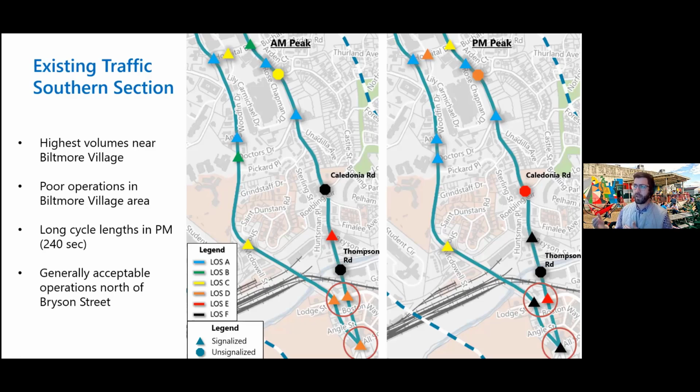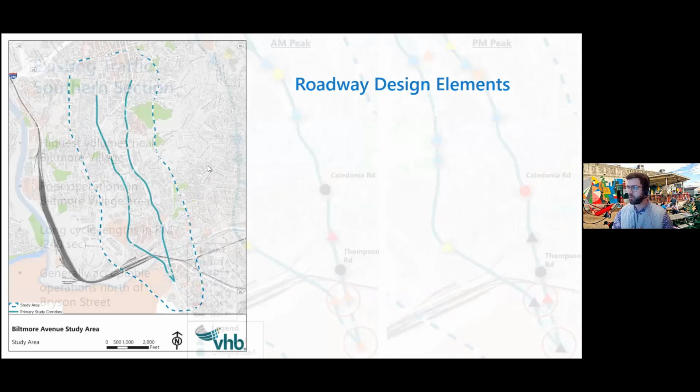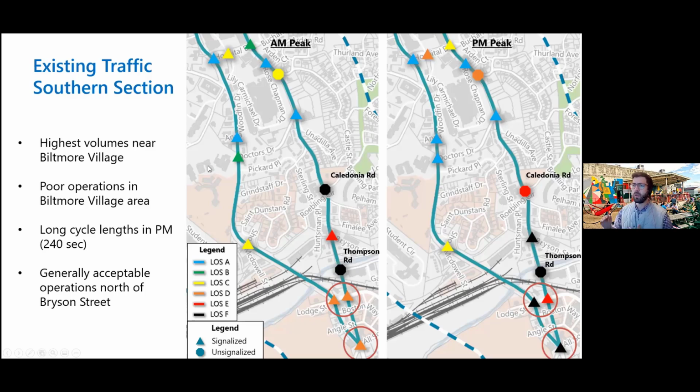You're seeing there's a black octagon there. It's stop controlled, and it's very difficult to turn out of those, particularly left if you're trying to go south during some of these high volume hours in the AM or PM peak. In addition, there are some issues related to the rail traffic and the at-grade crossing at that location. But generally, conditions are acceptable north of Bryson Street in this portion of the corridor, but we're going to be looking at those signalized intersections in the southern part of the corridor.